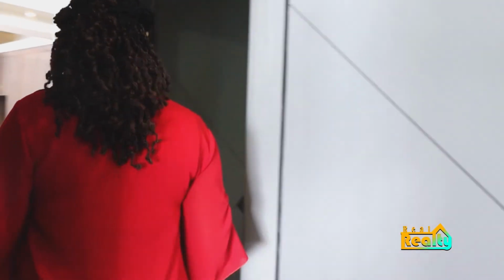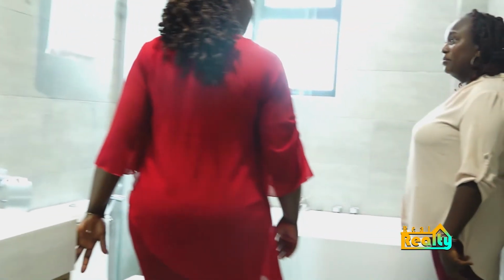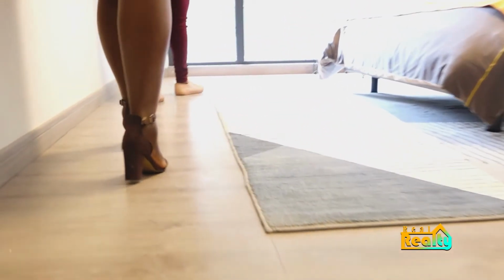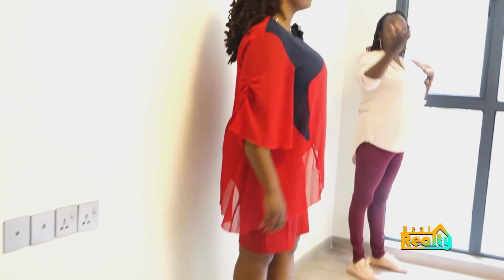Yes, and now to the most grand part of the house. These units actually are made to accommodate a bathtub if you want at an extra cost. A queen size bed fits here, very awesome, and again, large windows so that you have sunlight throughout the house.